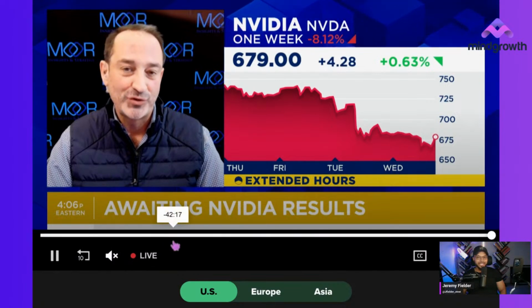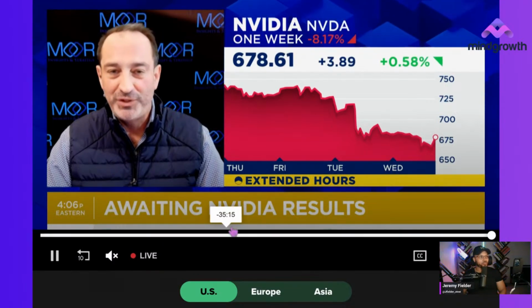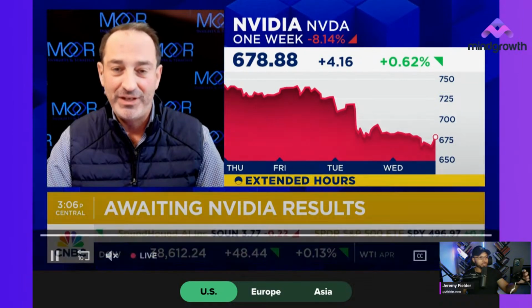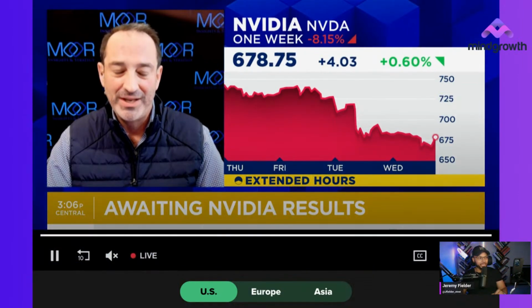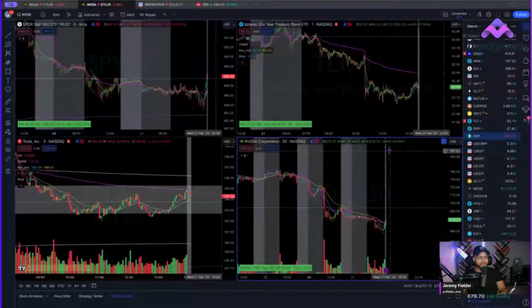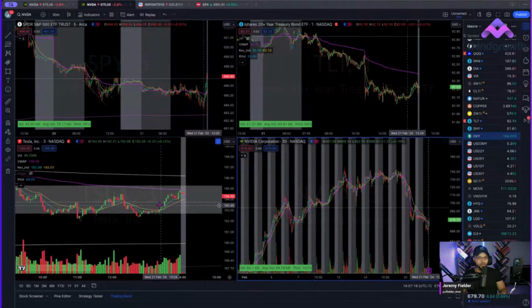Also, I believe it's supposed to be a 10% implied move for NVIDIA. Let's see if we could gauge this. Where would that put us for NVIDIA? It's still taking a while. I'll just throw in NVIDIA. So 10%, and I'm going to keep it on these charts because I'm watching.